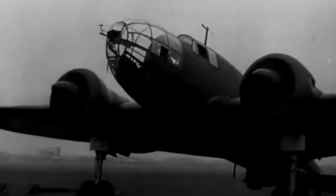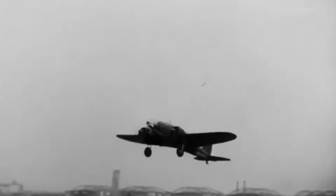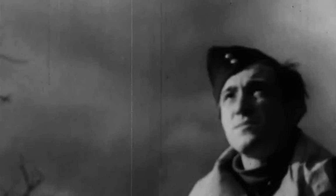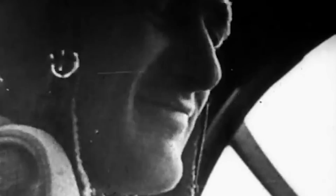On June 30th, 1936, the PZL-37-1 took to the skies for its maiden flight at Okęcie Airfield near Warsaw. Test pilots were impressed with its handling and performance, particularly its speed and bomb-carrying capacity. However, as with any new design, there were issues to address, primarily concerning stability and control at certain flight regimes.